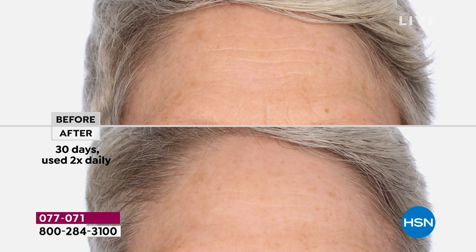Wow, and those forehead lines. First of all, the lines are visibly erased, but look at the difference in her skin tone. I see even some discolorations in her forehead in the before. Yeah. Ooh, and I'm trying to find them in the after and they're less visible. Look at your screen and look at the eyebrow on the right. Yep. Now look underneath. Oh my gosh, I can't see it. Where is it? It's gone. That's amazing.